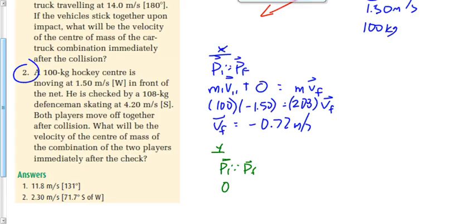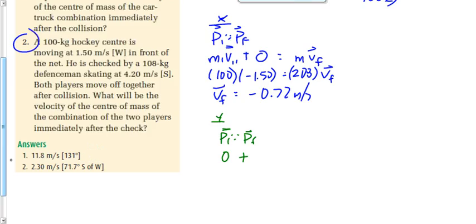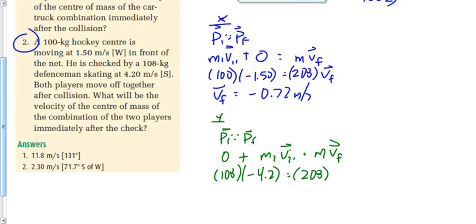The y component of the second one is m2 v2i. Equals, they stick together, so it's m vf. So we're going to say m2, what is it, 108 kilograms times v2i, which is negative 4.2, equals 208, the combined mass, times vf. That's what we're looking for here.